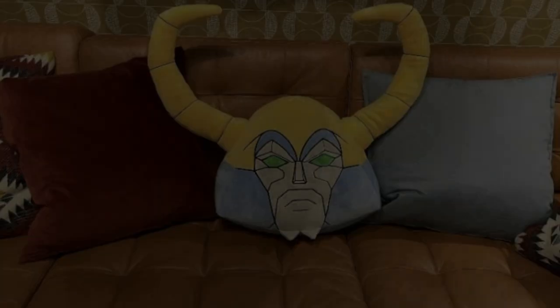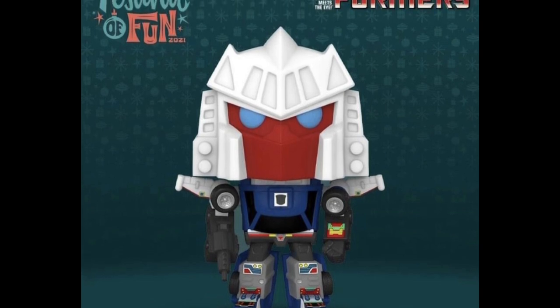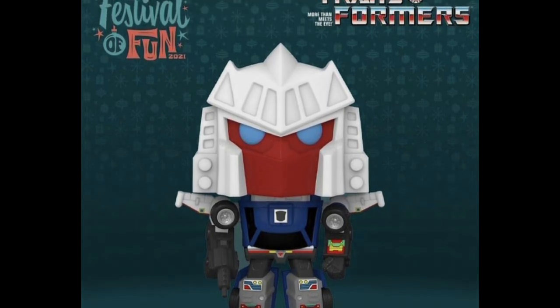Cutie Unicron. Cuticron. Funko are celebrating their Festival of Fun, and to celebrate their Festival of Fun, they're going to be releasing the tracks. Cool.